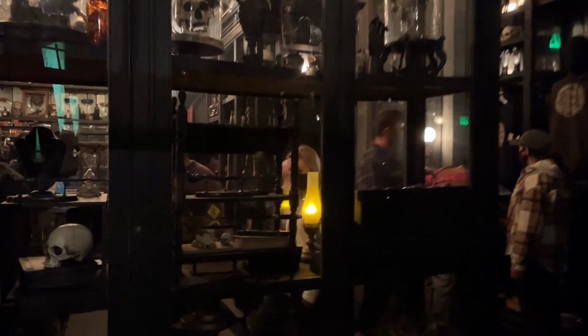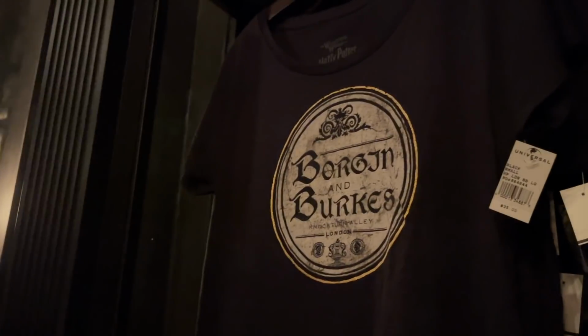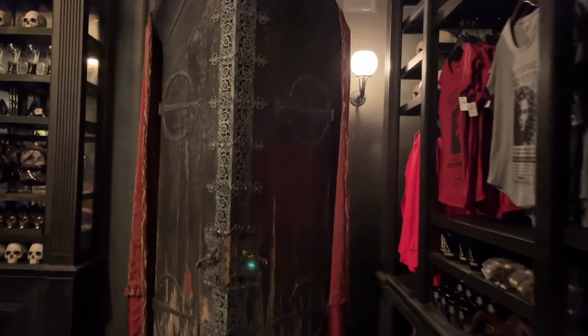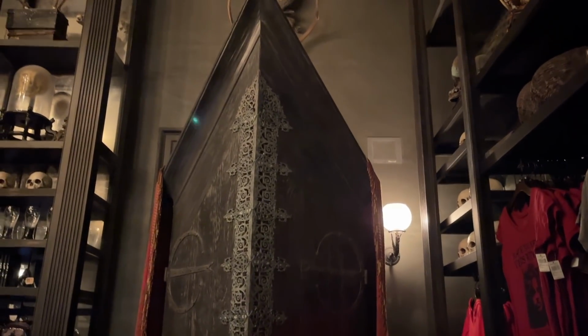Of course, this is the store in Nocturne Alley where there's some seedy items for sale, such as the Hand of Glory and the Cursed Necklace that eventually makes its way to Katie Bell. And there is a lot of cool merchandise in here if you are closer to the dark arts. There is Borgin and Burke's licensed merchandise. There's Slytherin licensed merchandise sometimes in here. There's Azkaban merchandise. There's Death Eater merchandise. Here's another one of my favorite detail Easter eggs. It is the Vanishing Cabinet that you might remember from book 6.